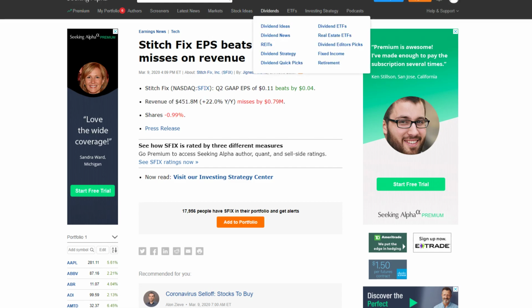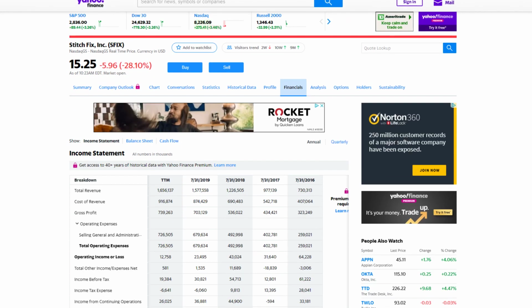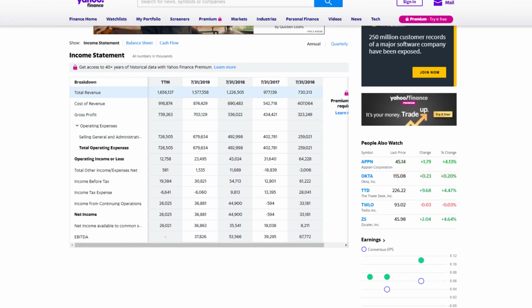So all things considered, I'm not too upset about it. If we look at the revenue of this company, what they have to offer, overall you see a consistent growth in revenue since 2016. Very nice. And this is not small growth in revenue. This is a good growth in revenue. Even on the trailing 12-month perspective, it's good growth.